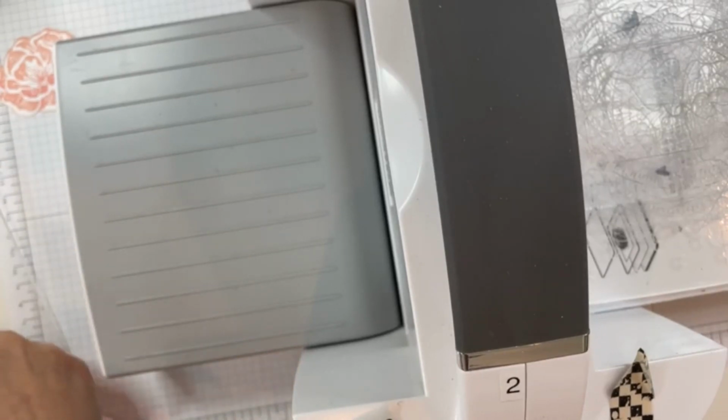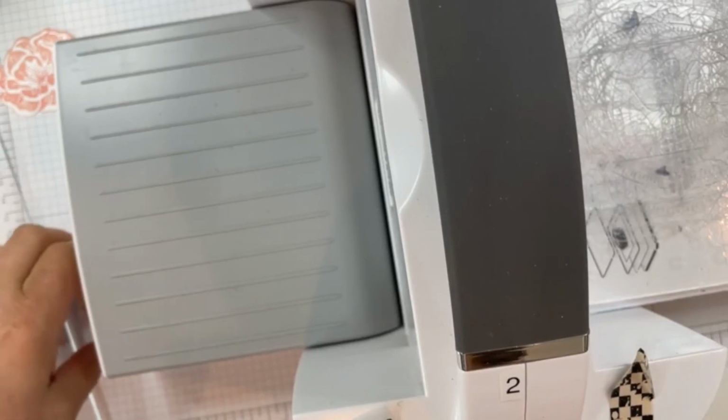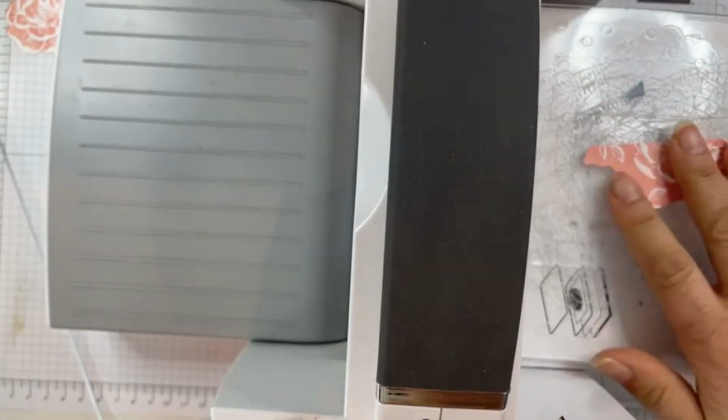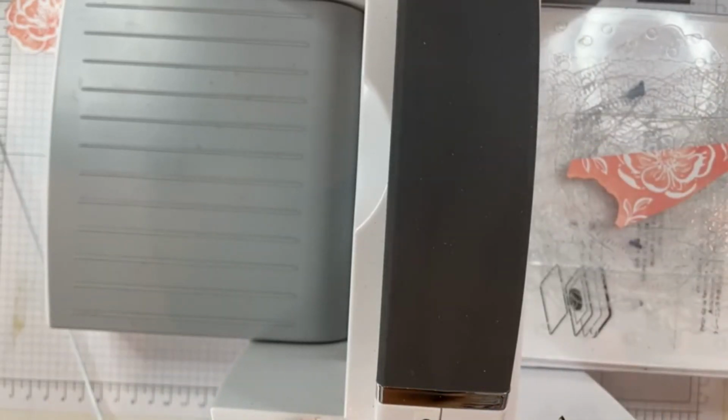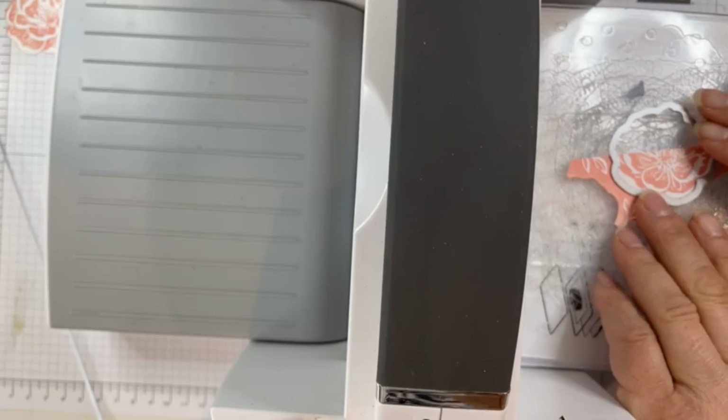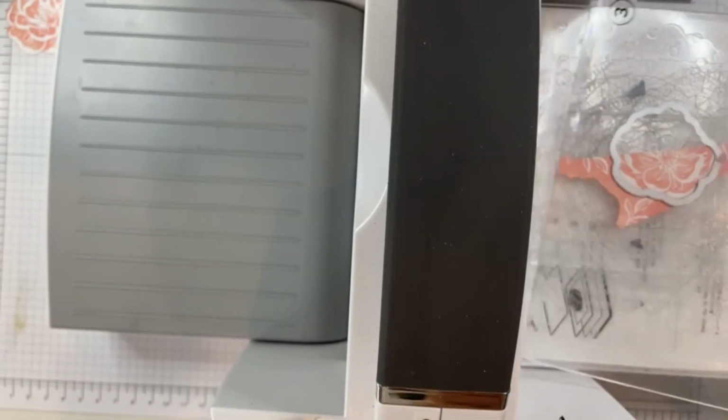And that's really close, isn't it? Yes, I think a shaker card with that would be really cool. And I think that's the smaller flower. And yes, I'm using the partial. I think that's going to work nicely on this card, but we will see.